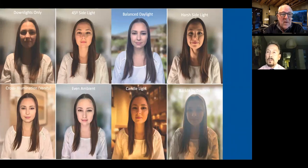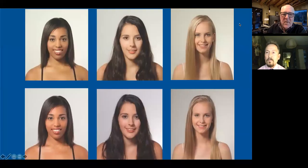And at the vanity in the lower left corner, when you cross illumination, not only are you getting a full shape of the face, you can see what you're doing, which is important. And then CCT is important as well. Color rendering and color temperature.